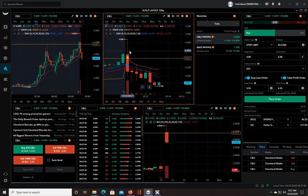If you get the hotkeys down, generally I think you can get out in the green or with a very small loss. You just have to be willing to get out very quickly if it goes against you, because otherwise you're going to be taking a big loss, and that's not good.